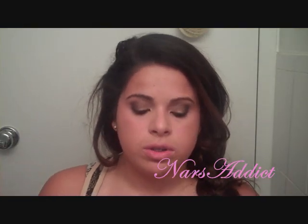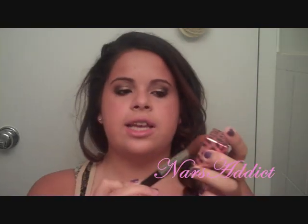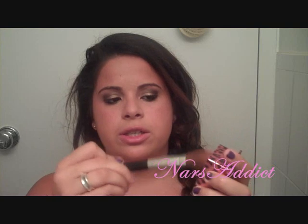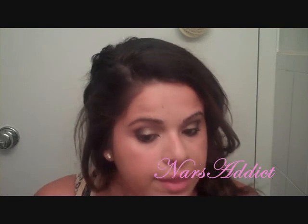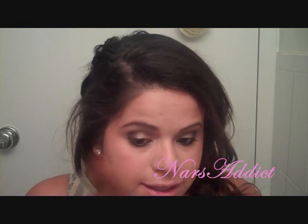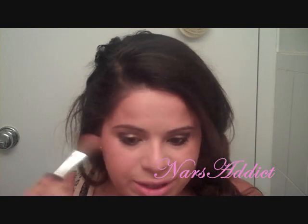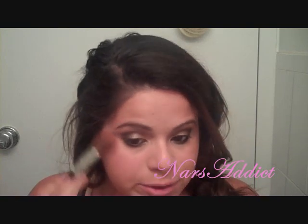I use a coral, because like I told you, I'm loving corals for the summer, and this is Coralista by Benefit. I just take the side of my blush brush by NARS and dip it into the product, and then I smile and I apply it right to the sides here, and it connects with the highlight, and Coralista itself is shimmery, so it gives you an even nicer glow to your skin. So this is the finished look.